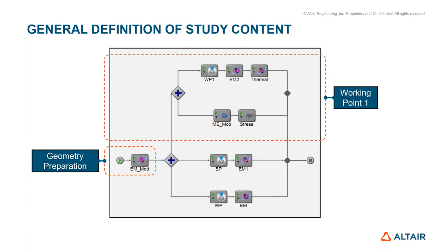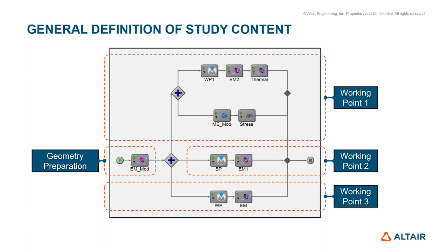So in this case, we are working with an electric motor and we are defining different working points which we want to investigate. For example, for working point number one, we are looking both at the thermal problem and also want to investigate the stresses. And these, you can call them small black boxes, are the different tasks. They are tasks which are executed in certain orders. And when you have executed them, you get all the data and responses you need to be able to judge if your motor is, let's say, good or bad.